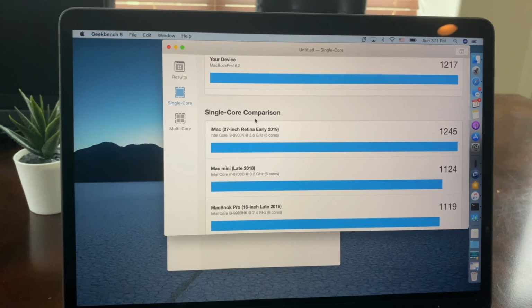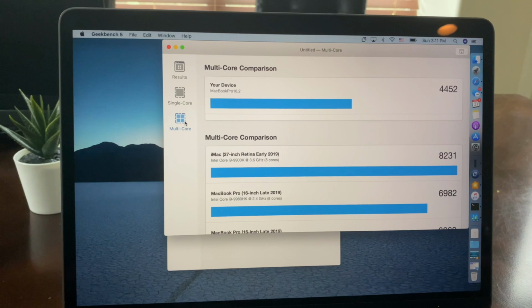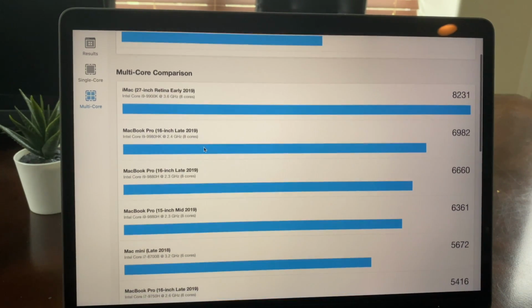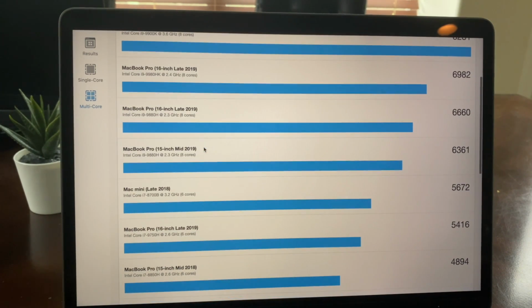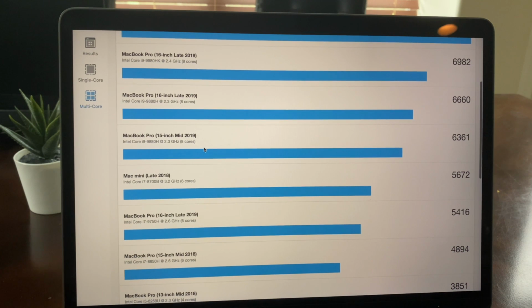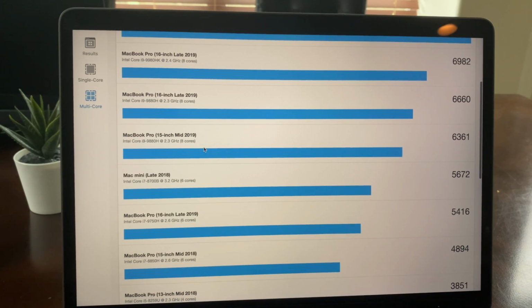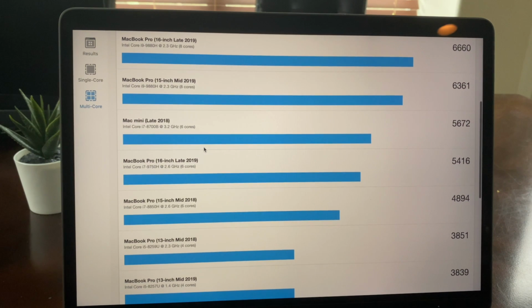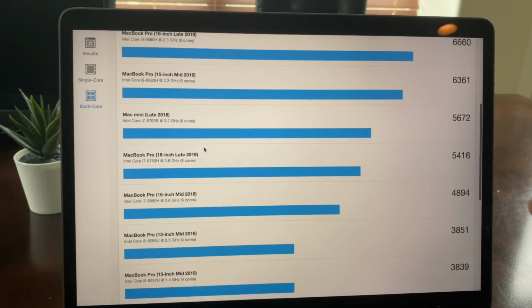As you can see here for Geekbench 5, the MacBook Pro scores quite well. And even in multi-core, it compares favorably to older models of the 15-inch MacBook Pro, scoring 4452, whereas a MacBook Pro from 2018 scored 4894. So this is an impressive improvement, given that this now scores as high as a MacBook Pro 15 inch from 2 years ago.